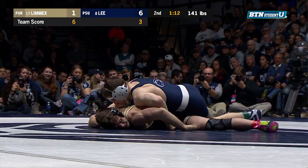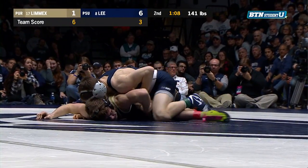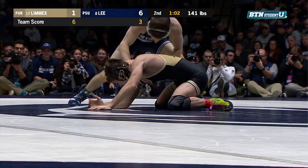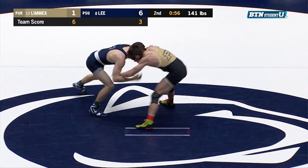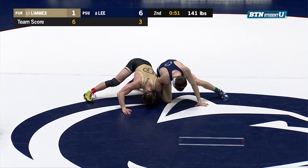Stall here called on Limmex. And still a minute left in this second period, and riding time up over a minute for Nick Lee now. So you're going to let him up here, and we talked about being offensive. Going to go after him again and get more points. Lee looking for another shot. Limmex, though, low on the single.